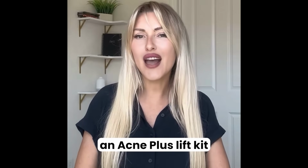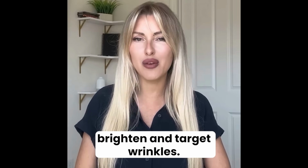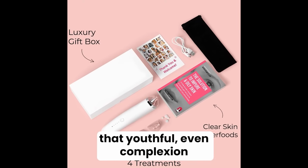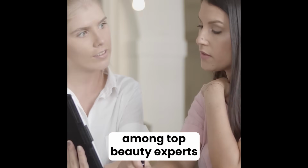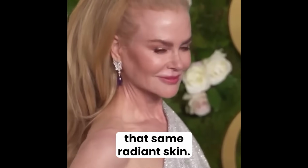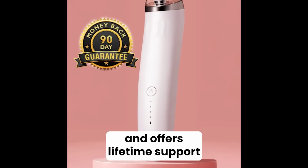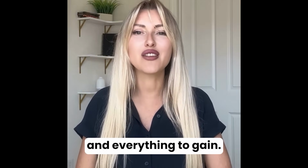The device comes with an Acne Plus Lift Kit, complete with special nozzles that exfoliate, brighten, and target wrinkles. Plus, there's an easy-to-follow guide that helps you get that youthful, even complexion everyone will notice. Until recently, this secret was only shared among top beauty experts and select insiders. But now you can achieve that same radiant skin. The Pore Cleaner Pro is backed by a 90-day clear skin guarantee and offers lifetime support from skincare experts. This means you have nothing to lose and everything to gain.